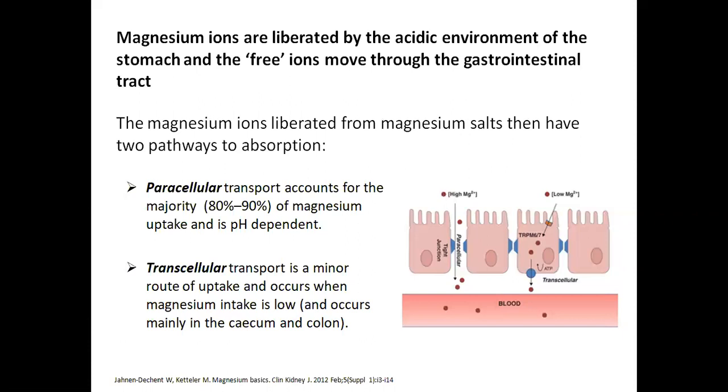Transcellular transport is, we're talking about transporters as I was talking about earlier. These transporters are also found in abundance within the kidney, and they play a really vital role in reabsorbing magnesium as well as absorbing it from the gut.